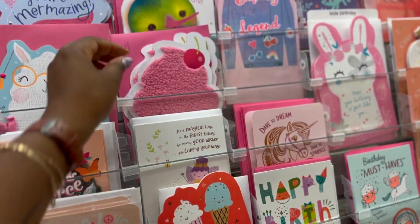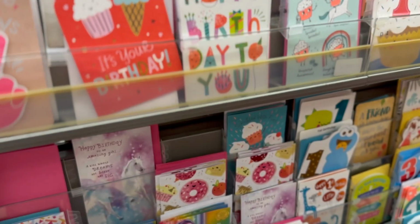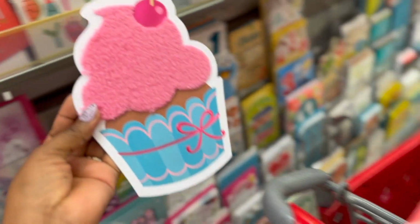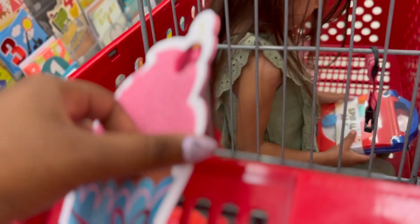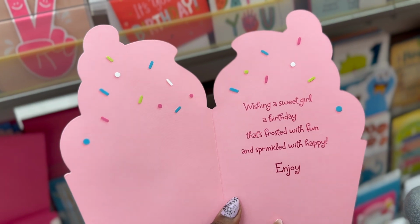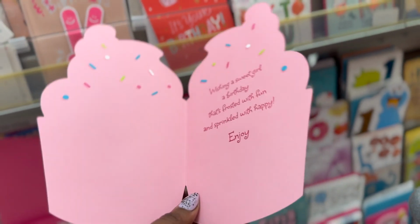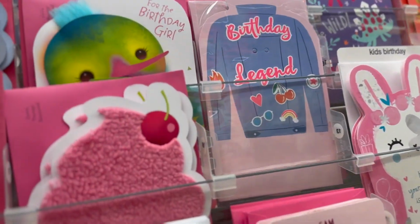Little girl's birthday is today. We have to go to her party around 4:30, and I'm trying to find something really cute. Look at this. Look at this, Mars. Cute. That is so cute. Wishing a sweet girl a birthday that's frosted with fun and sprinkled with happy and joy. This is cute. There's so many fun little birthday cards.